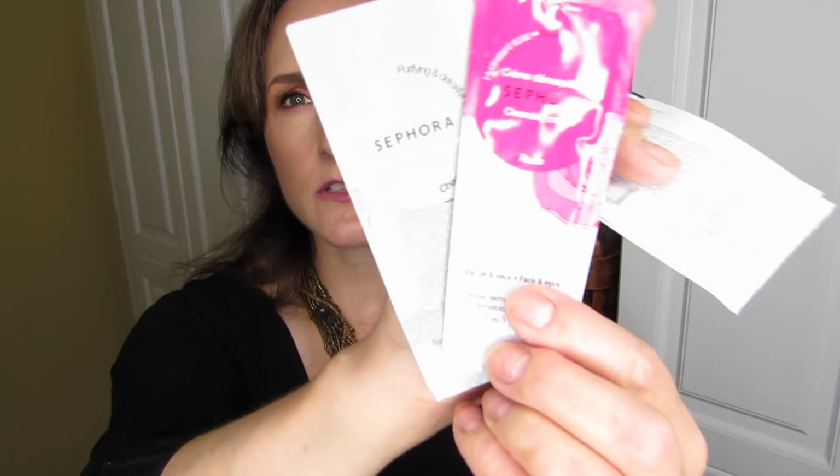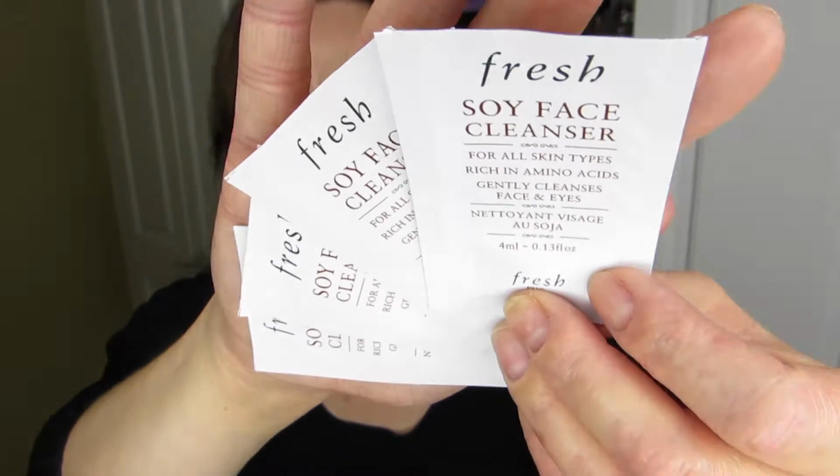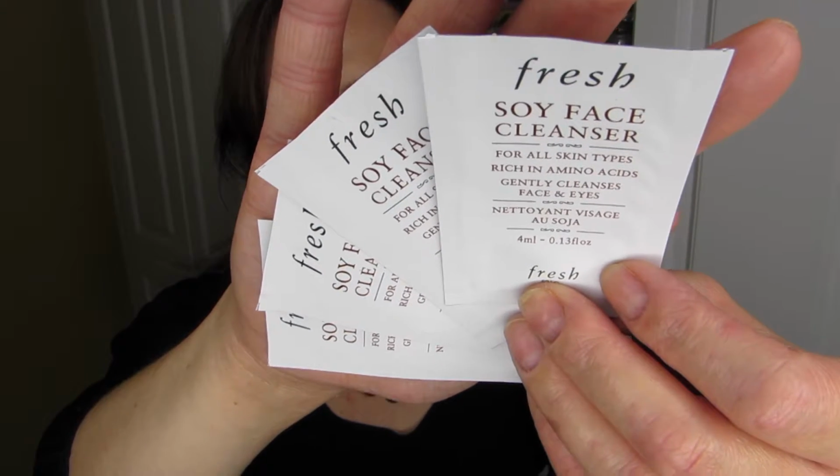And as far as cleansers, I used a couple of the Sephora cleansers, so the charcoal and the rose that I happen to have on hand. And then I think I got the focus thing figured out in the light, so we'll see. Also 4 of the fresh Soy Face cleanser. So that as well, 4 of those. And I used those last, but I kind of like, in a weird way, the cucumber smell that those have. So I ended up using a deluxe sample as soon as I got back to just kind of keep using it for a bit. And I don't mind it at all.